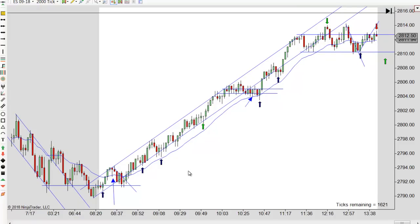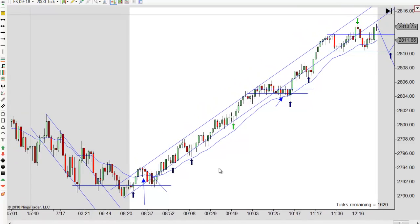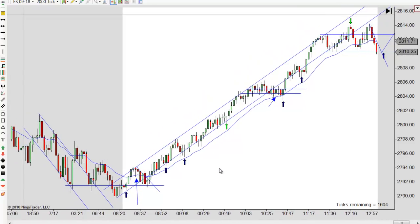So needless to say, let's talk about the trades here. First one I saw was this higher low here. We had a little channel working down. We had a close outside and two measured legs down. And you could probably argue for that one right there before the regular open.